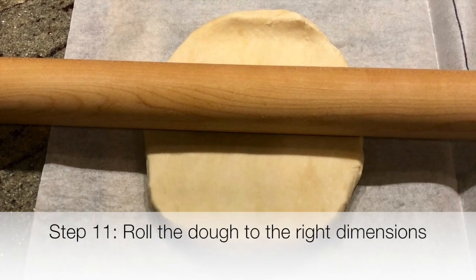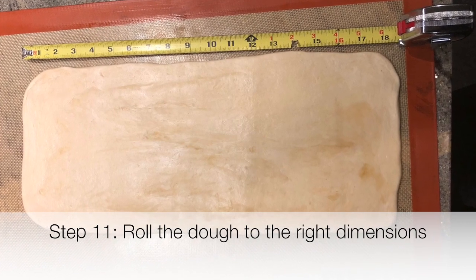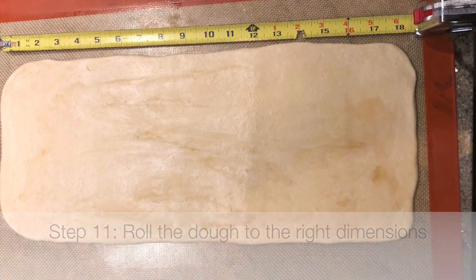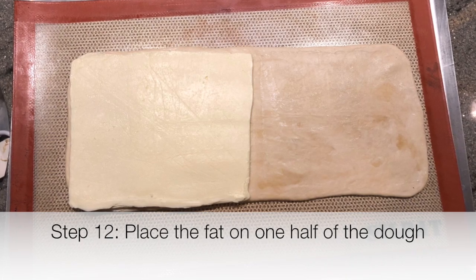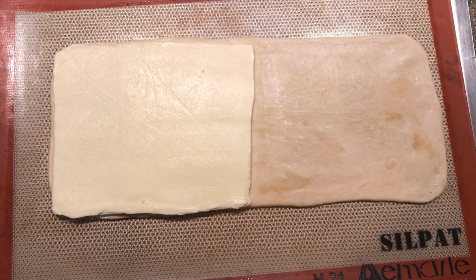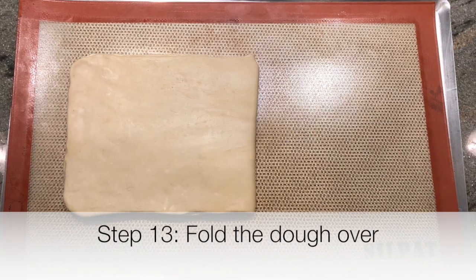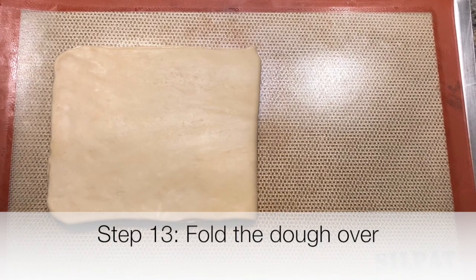Step 11. Take the dough out from the fridge and now roll the dough to the right dimensions. Step 12. Place the fat on 1/2 of the dough. Step 13. Fold the dough over.